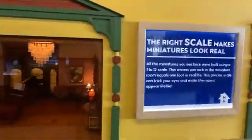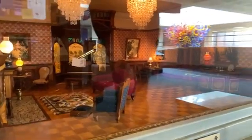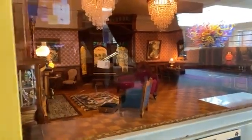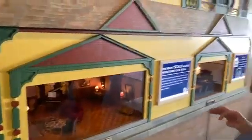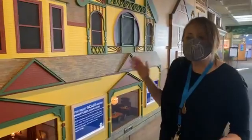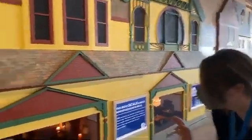So kind of like a parlor where people might listen to music or sit around the fire. And one of the things that makes miniatures so amazing is that they're built using this very precise scale, where 1 inch in the miniature room equals 1 foot in real life. So by using that exact scale, it tricks your eyes when you're looking inside, and everything looks lifelike.